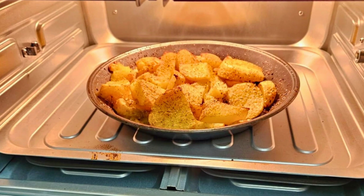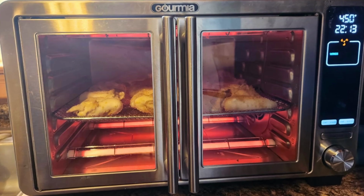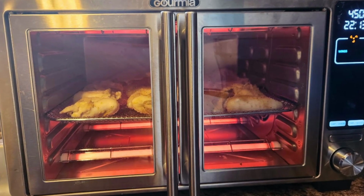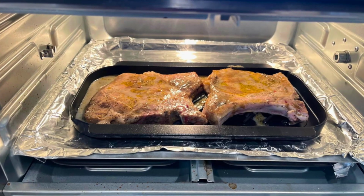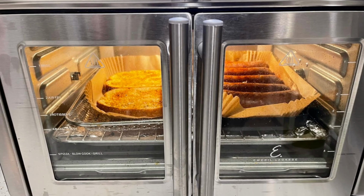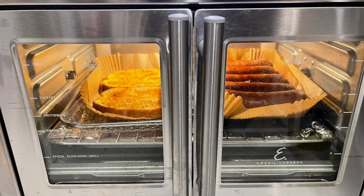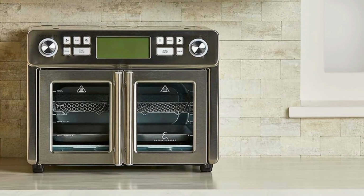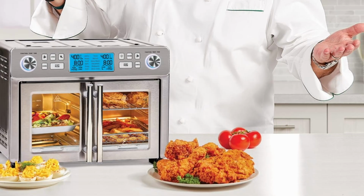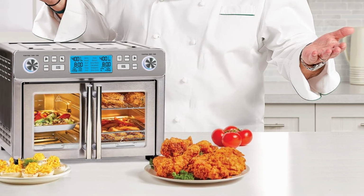Final thoughts? Is it worth it? If you're tired of juggling multiple appliances or stressing over dinner, the Emeril Lagasse Dual Zone 360 air fryer oven combo is your answer. It's not just an air fryer, it's a lifestyle upgrade. With its dual zone cooking, massive capacity, and presets that make cooking a breeze, it's like having Emeril himself in your kitchen. Whether you're air frying snacks or roasting a feast, this oven delivers flavor, speed, and style.